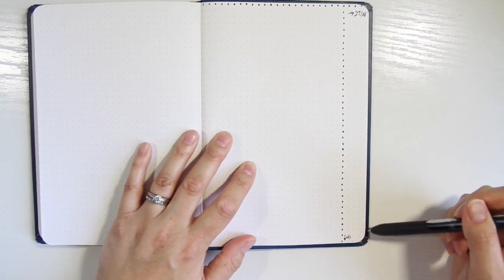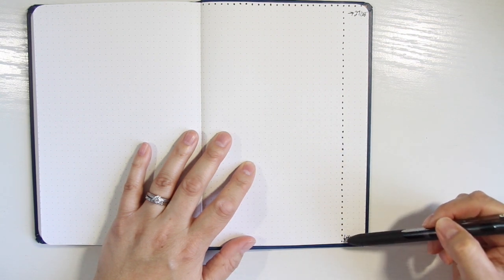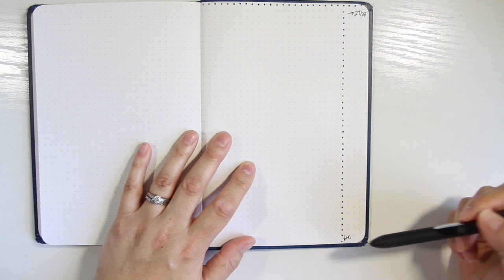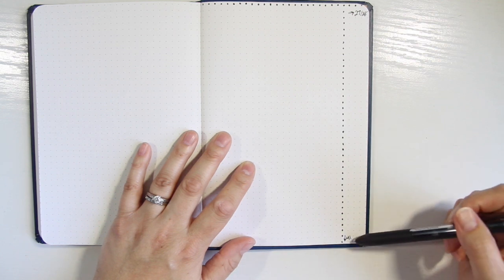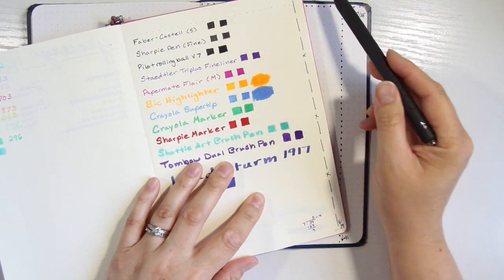And going down, you get 41 dots, and I'd say for the most part these are usable all the way down. So this curved part down here, you still have this dot over here, so I feel like it technically is 41 down, which would be 40 spaces, which is more than the Leuchtturm because they only have 39 all the way down. Here's my pen test. So they're only 39 down and 27 across.